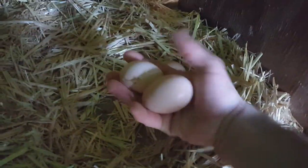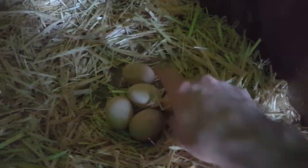So, actually, I've got 1, 2, 3, 4, 5. And this is from the past 2 days. So I have one kind of slow girl, but 5 eggs in 2 days is not that bad for 3 chickens. So I do need to go ahead and harvest those. What's up, girls? What are you doing? Hmm? Buck, buck, buck. Watch out.